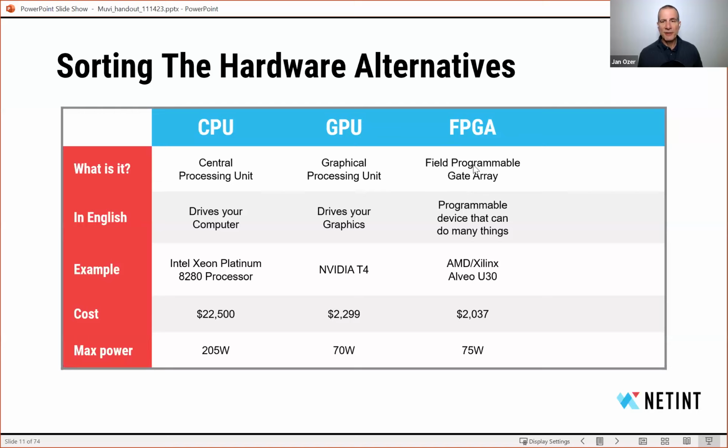And the field programmable gate array, FPGA. This is a programmable device that can do many things. There's not a lot of products out on the market that use FPGAs because they're generally expensive. But the advantage is you can send programming code into the hardware or the firmware, and then it does a specific task. One example is the AMD Xilinx Alveo U30 that costs around $2,000 and it draws 75 watts as well.